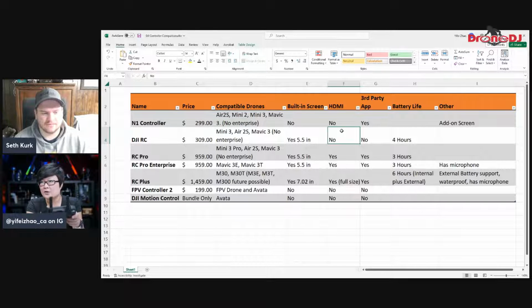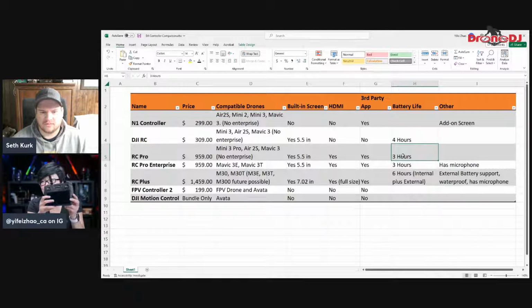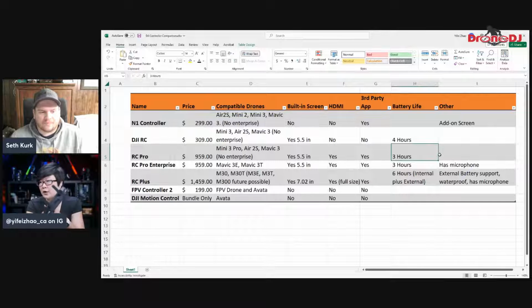Also, with the RC Pro, you can run third-party apps, versus the DJI RC, where you won't be able to run third-party apps. So that's also the difference. Battery life, however, the RC Pro is going to drain a little more battery. So what we've done in the past is, when we're out there for a job, we just run the charging cable to our on-site battery and keep it charging. Otherwise, you'll run out of battery pretty quickly.